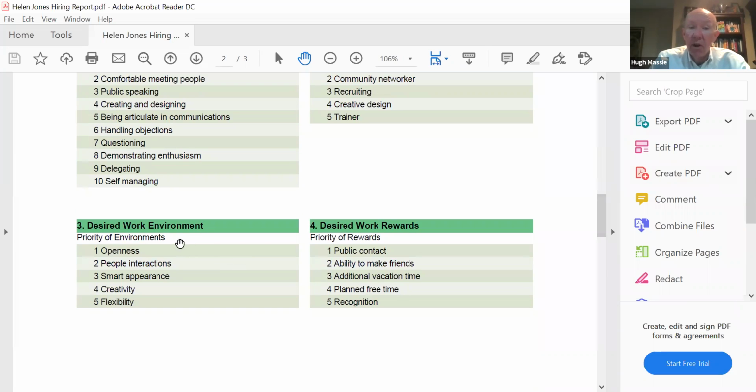And then for the desired work environment, it needs to be open. Again, this comes with someone who likes to communicate, having a lot of people interactions, smart appearance, creativity, flexibility. So that's the environment that she wants to work in. So as a leader hiring her, you've got to have an environment where this is going to be a fit. And if it's not, she'll become quite challenged in the workplace in the longer term.